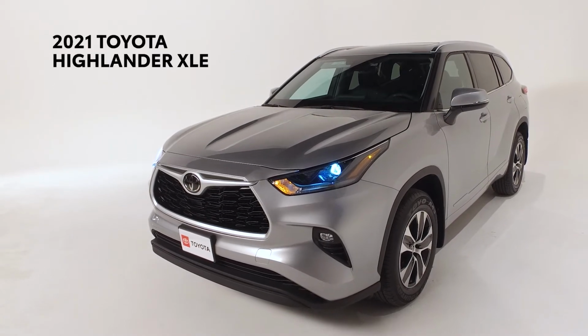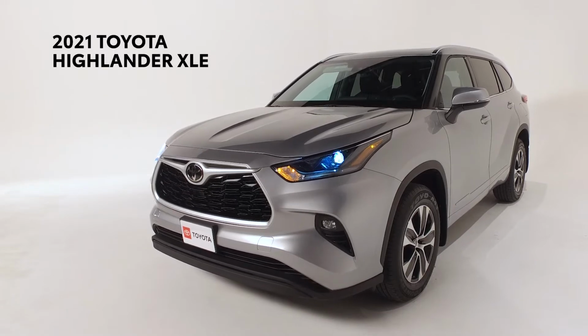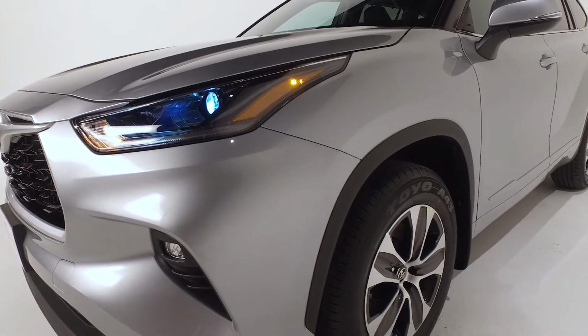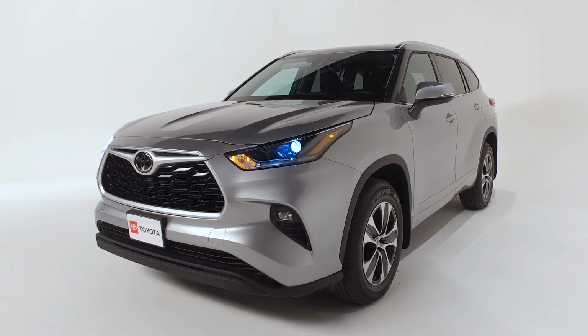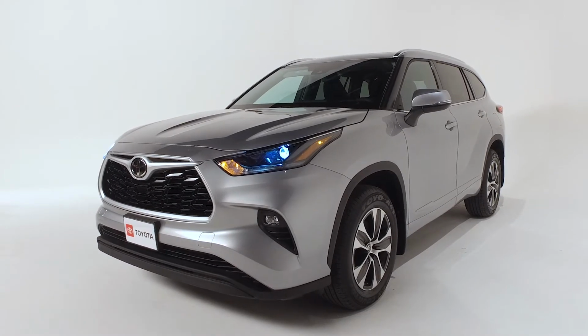Today we're featuring the new 2021 Toyota Highlander XLE that seats 7, gets up to 27 miles per gallon, and includes Toyota's Safety Sense, the innovative suite of active safety features like the pre-collision system with pedestrian detection, lane departure alert with steering assist, dynamic radar cruise control, and more, all designed to help avoid or mitigate accidents.